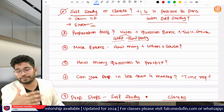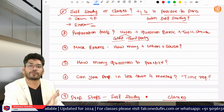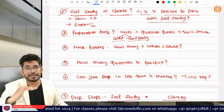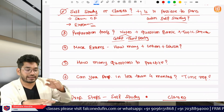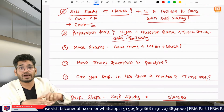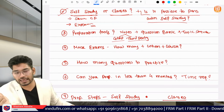And if you think you want a foolproof preparation with classes, definitely you will be able to do the foolproof preparation. If you compare self-study versus classes, definitely you will be able to score higher with the classes than self-study, because as I said, the gap between your self-study and the exam is difficult to fill with self-study itself, but this gap will be filled with the classes.